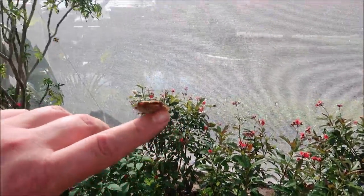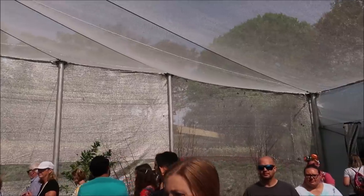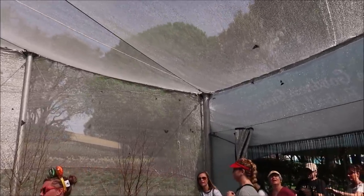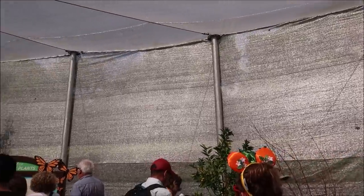Look at that. Finally. Honestly, I've never seen this many active butterflies in this tent before. Maybe this better location is awesome. More sun. Well, that was real fun.